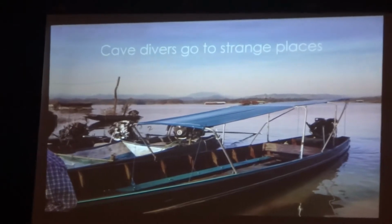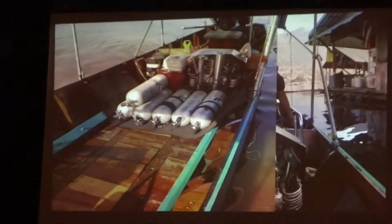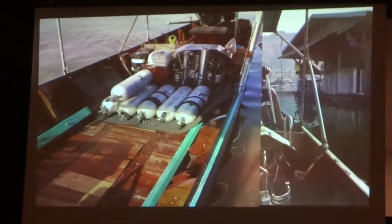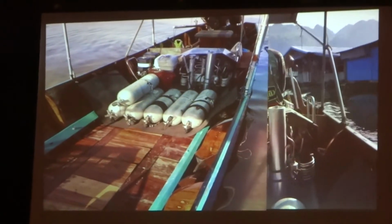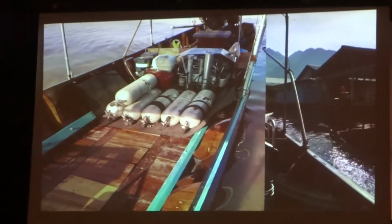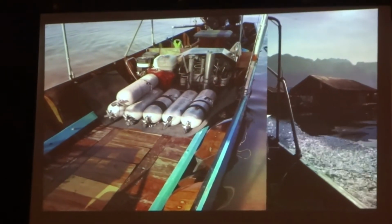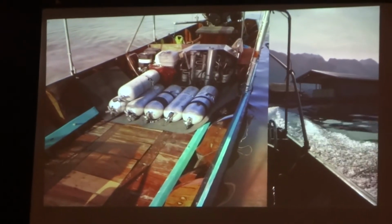So you essentially go to a really remote village and you get on this boat. I'll just show a video. That's actually the house of the captain of the boat and his son, who used to come with us. That's where he lives. We stock up from there, our compressor is on the boat, everything. And it's about a 1 hour journey up the stream. So it's really very strange places.